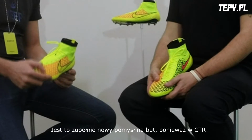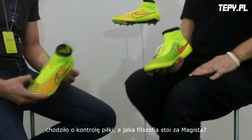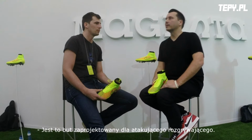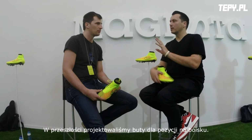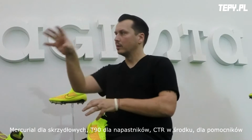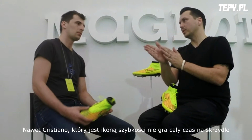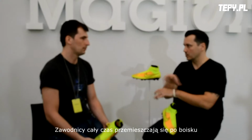So is this a completely new idea behind the boot, because the CTR series were about control, and what's the philosophy behind Magista? Yeah, this boot is designed for the attacking playmaker. It's different. In the past, we used to design shoes based on the position on the pitch. For wingers, Mercurial, T90 for the striker, and then CTR in the middle for a midfielder. This is more like a mind thing. So this is more about how you play, because you can be a fast, explosive guy, but you don't have to be on the wing. Even Cristiano, who's the icon of explosive speed, doesn't play on the wing all the time. Players move around the pitch.